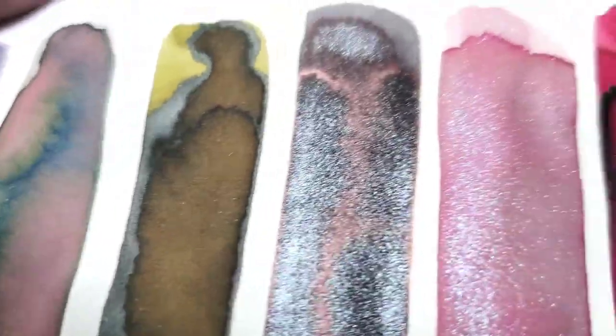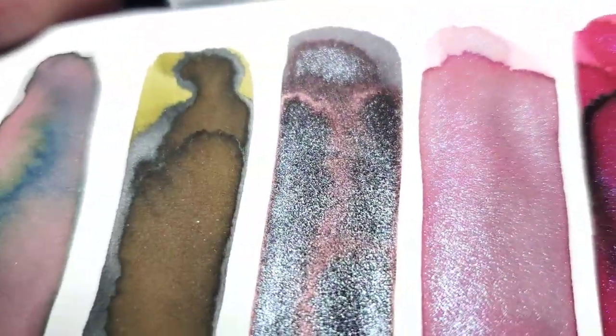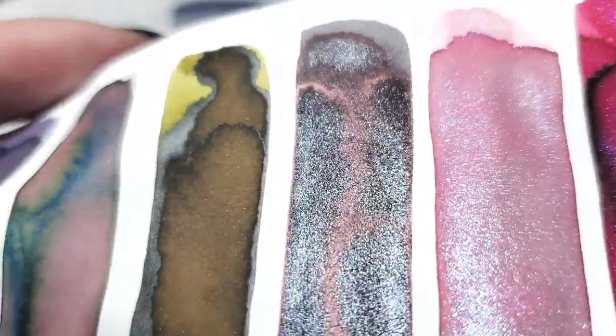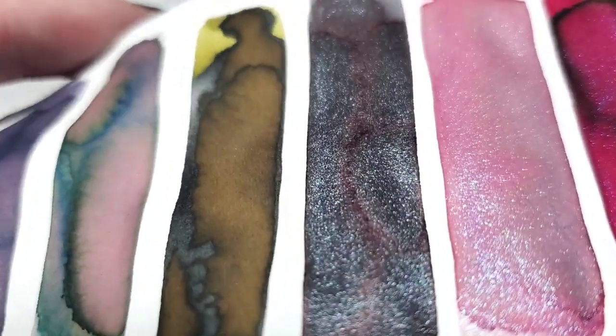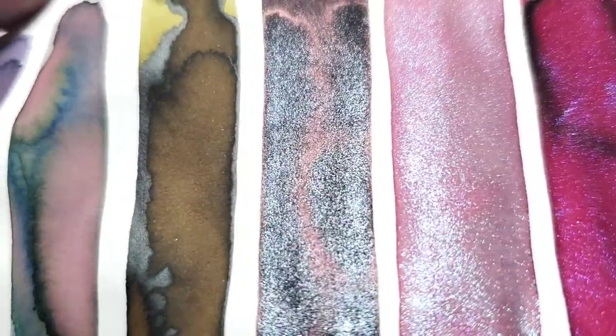That's really good. And then we have Atlas Iron Ore with that gorgeous red, rusty sheen. And all that shimmer throughout. Ferris Wheel Press really pumps out the shimmer in their shimmers. That's really good.